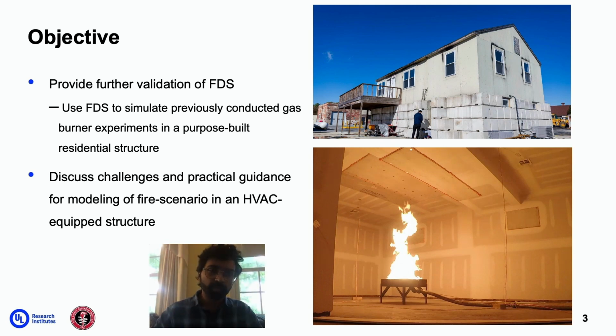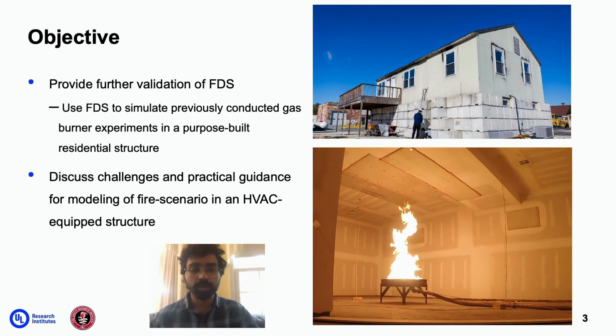So the objective of the study was to provide further validation of FDS, and this was done by selecting experiments which were conducted in a large residential structure, which is a two-story structure as shown here on the top right, with a basement and a first floor. Gas burner experiments were conducted in this setup, and one snapshot of an experiment is shown here where the gas burner is in the basement.